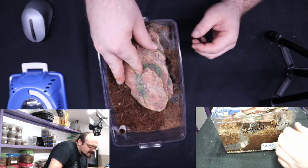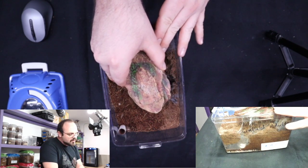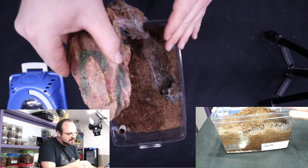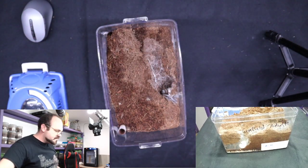There we go. We'll do this nice and slowly. We don't want to be ripping the webbing away. That's just going to freak her out. There we go. I'll put that in that container there for now.